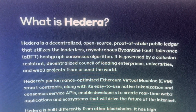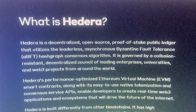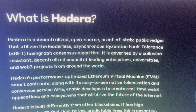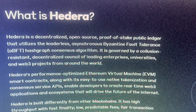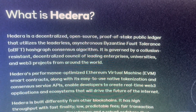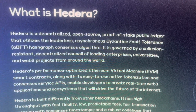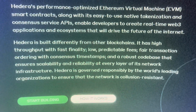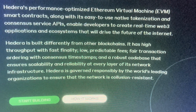What is Hedera? Hedera is a decentralized open source proof of stake public ledger that utilizes the leaderless asynchronous Byzantine fault tolerance, ABFT for short, that's a mouthful, Hashgraph consensus algorithm. It is governed by a collusion-resistant, decentralized council of leading enterprises, universities, and Web3 projects from around the world. Hedera is built differently from other blockchains. It's actually a hash graph, not a typical blockchain.